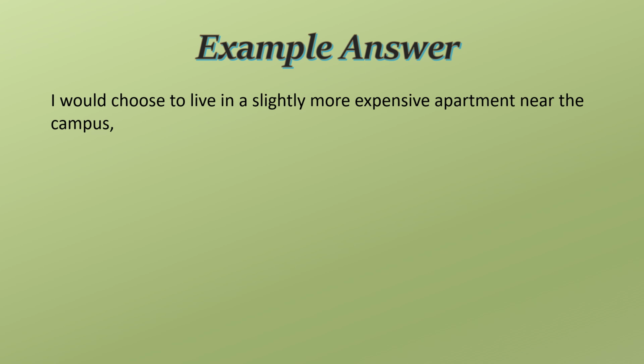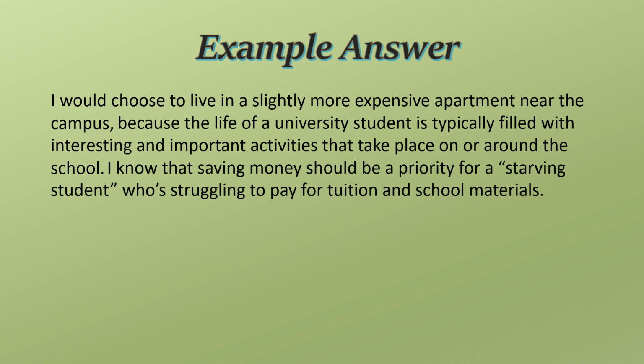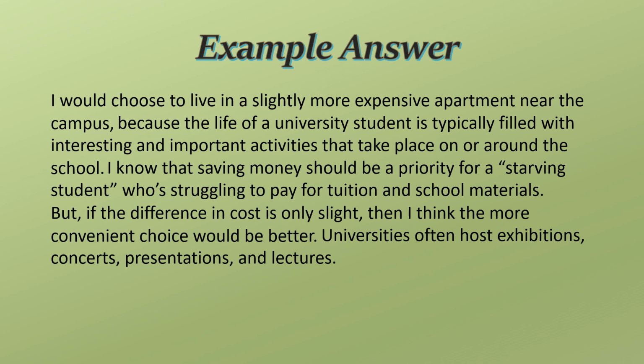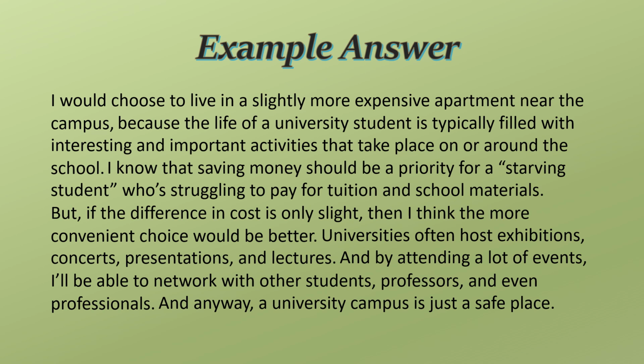I would choose to live in a slightly more expensive apartment near the campus because the life of a university student is typically filled with interesting and important activities that take place on or around the school. I know that saving money should be a priority for a starving student who's struggling to pay for tuition and school materials. But if the difference in cost is only slight, then I think the more convenient choice would be better. Universities often host exhibitions, concerts, presentations, and lectures. And by attending a lot of events, I'll be able to network with other students, professors, and even professionals. And anyway, a university campus is just a safe place.